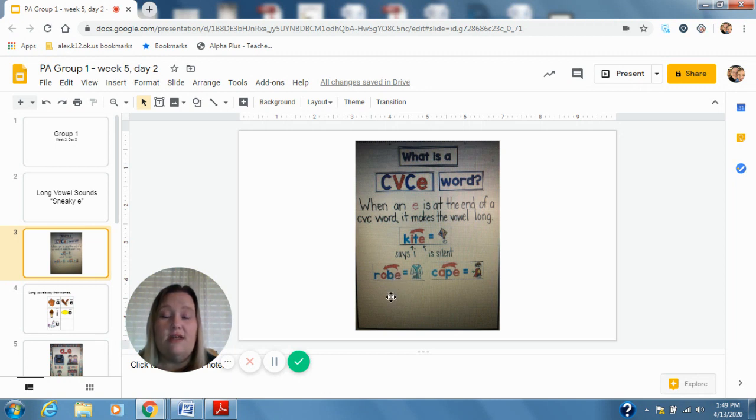Here's another one that follows that consonant in blue, vowels in red, so it's consonant, vowel, consonant, which is a sneaky E pattern. That E reaches around, makes that O long. Long O says O, so this word is robe. And then here's another one that follows that pattern of a consonant, vowel, consonant, E. The E reaches around, makes the A say its name. Long A says A. So we have cape.